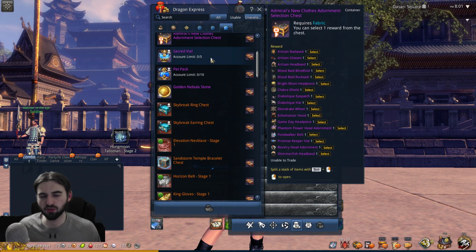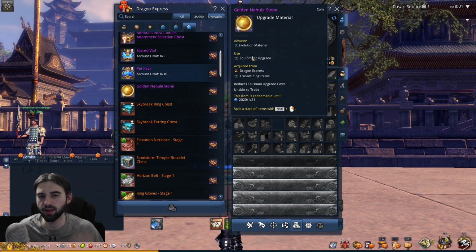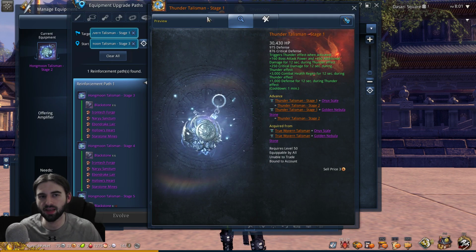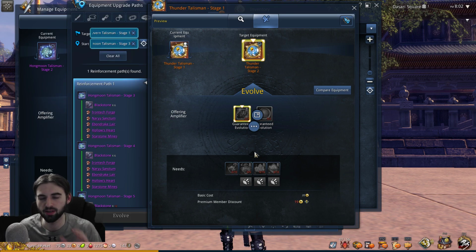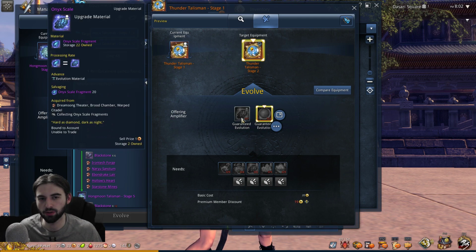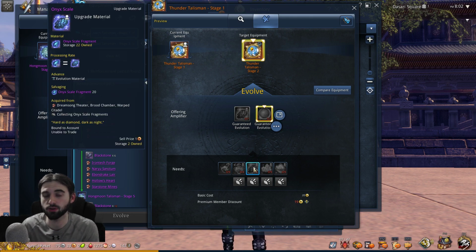Now, as far as the big ticket item, the thing that was advertised very heavily in this event, the Golden Nebula Stone, it ends up not really being worth your time to pick up. The reason for that, let's say we take a look at this Thunder Talisman Stage 1, right? If we use 2 of these Golden Nebula Stones, it only reduces the cost by a very insignificant amount. You're taking 1 pet pack off, 1 transformation stone, and a couple of materials, but you're adding in some black stones, or onyx scales rather. So this really isn't much of a cost reduction at all.